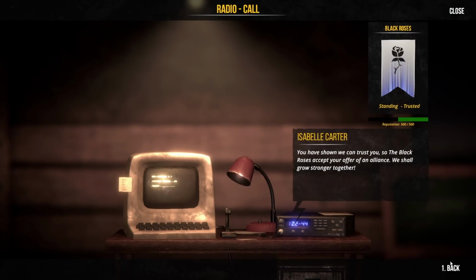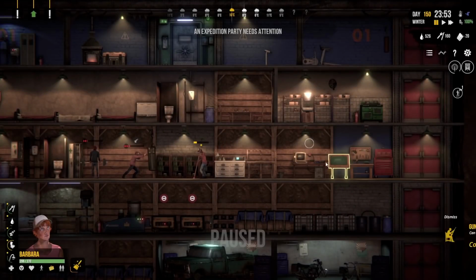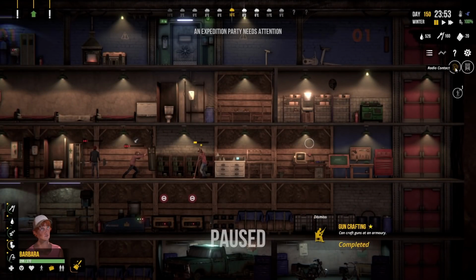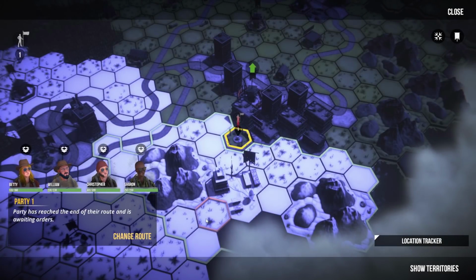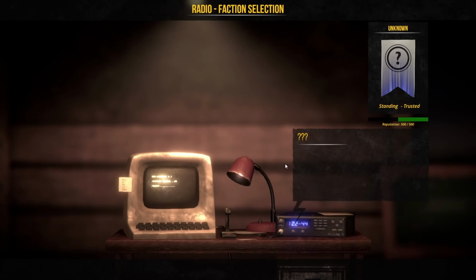Okay. Right. What does that mean? Is that... Hello? Okay, so now we've got gun crafting. We can craft guns. Radio contact. Okay, so they've reached the end of their route. And we've got radio contact just there. Ooh!